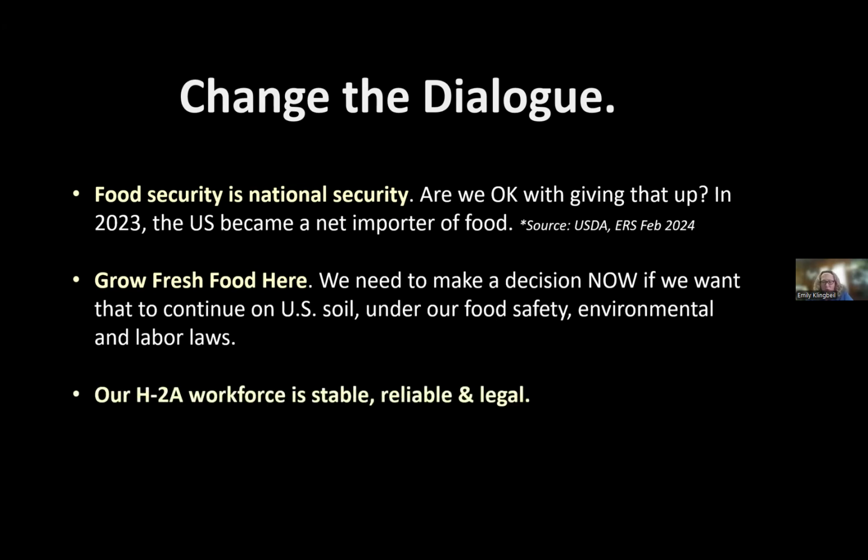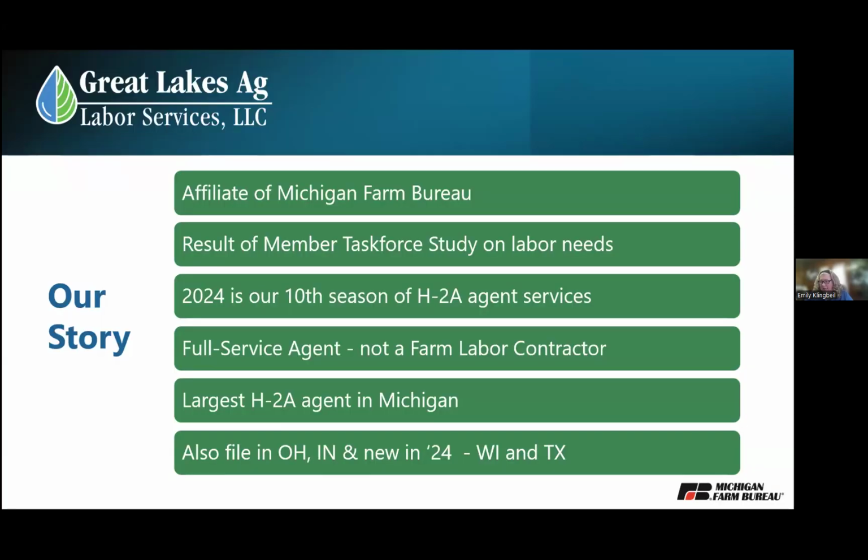And our H-2A workforce, again, it's not perfect. It needs some fixing, some modernization of the program, but it's stable, it's reliable, and it's legal. And we're going to use it to the best we can to get the labor that we need.